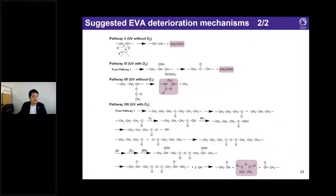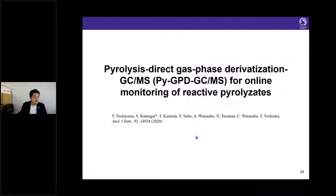So this work demonstrated the usefulness of PYGCMS and UV-PYGCMS approaches for evaluating the photooxidation behavior of the EVA encapsulant. And the final topic, let me briefly talk about our new approach, pyrolysis direct gas phase derivatization-GC for online monitoring of reactive pyrolysates.